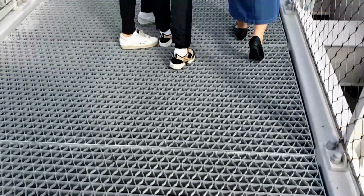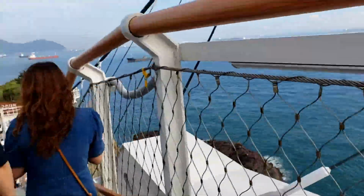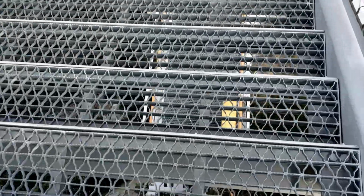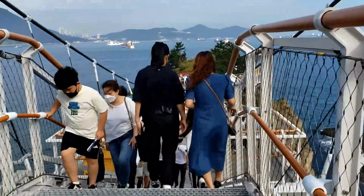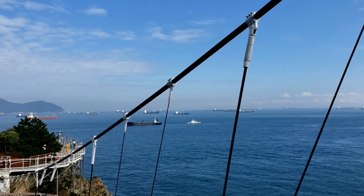Look at that, guys. All see-through. See-through grates with mesh wiring so you can actually see the bottom. That's actually very cool. A little scary. Maybe for some people, it might be too scary for you to cross this bridge. So nice of them to have an extra little bridge on the bottom, though, in case something happens. Oh, it feels so good to be out here, actually. The wind is so nice.